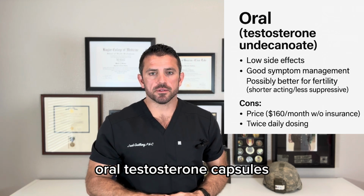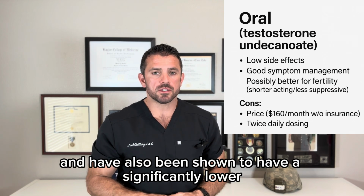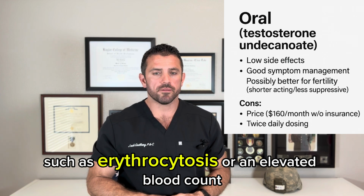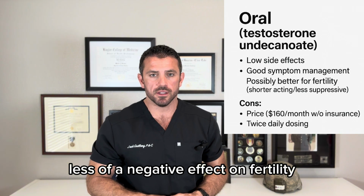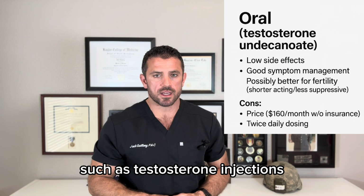Oral testosterone capsules have been shown to be highly effective at controlling symptoms of low testosterone and have also been shown to have a significantly lower incidence of side effects such as erythrocytosis or an elevated blood count. Additionally, some smaller studies have shown less of a negative effect on fertility as they suppress LH and FSH less than the longer acting products such as testosterone injections.